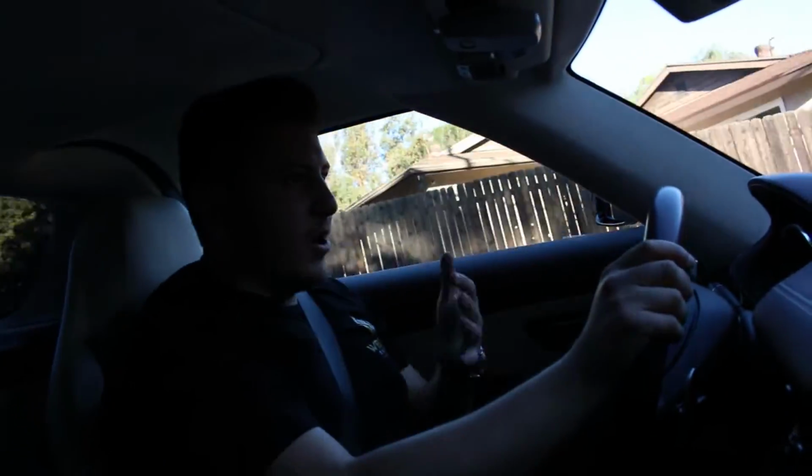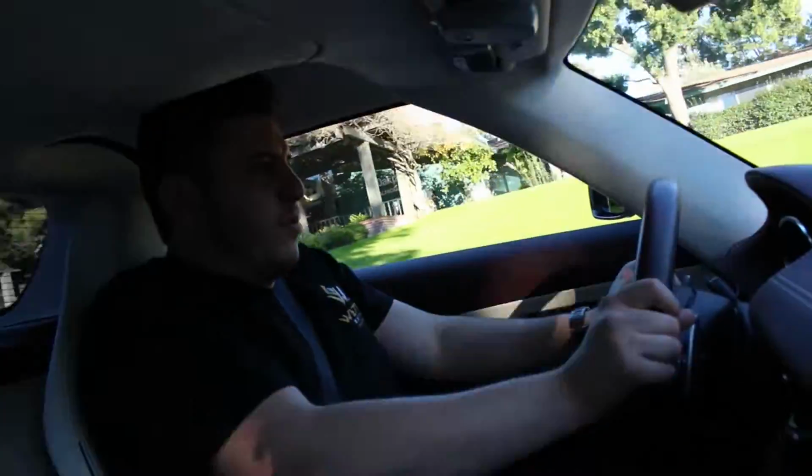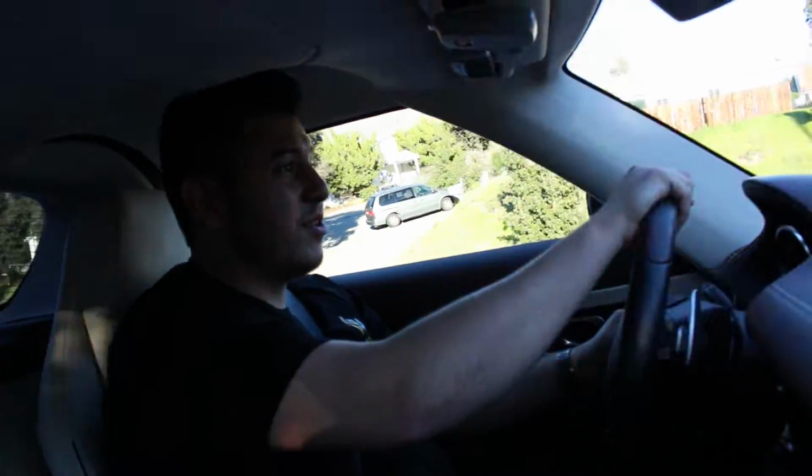On that note, the paddles are just so nice feeling. You click it, it makes this nice sound, and you're already in the next gear. It's beautiful, and how quickly it shifts is just really nice. You don't ever have to worry about shifting and it not going into the gear that you want, because it is going to go into the gear that you want it to go into. The steering wheel is really nice.